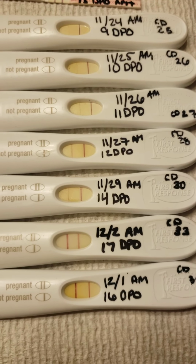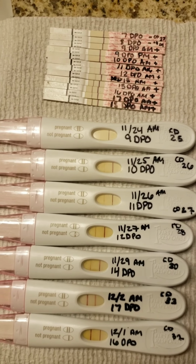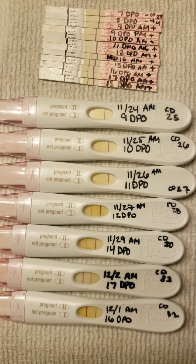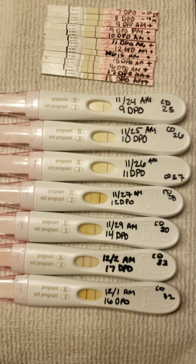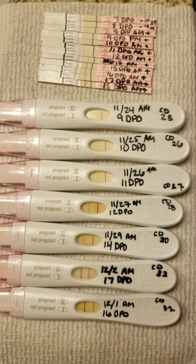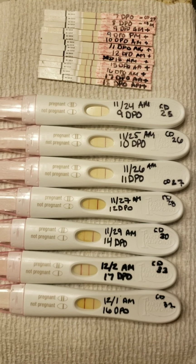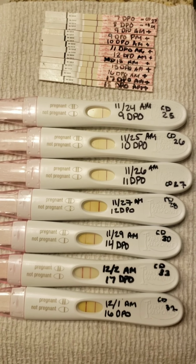So in comparison, just to zoom out a little bit, that's what First Response looks like in comparison to the Cheapies. So as you can see, First Response picks up a lot better. The Cheapie, at least for Easy@Home, it picked it up, but it's not as reassuring, I'll say.